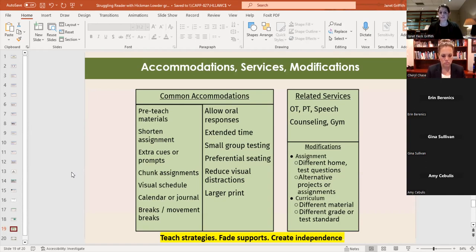Extended time, small group testing, preferential seating. We talked about related services, things like OT, PT, speech, and modifications.